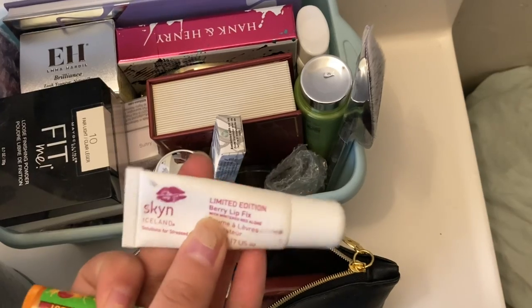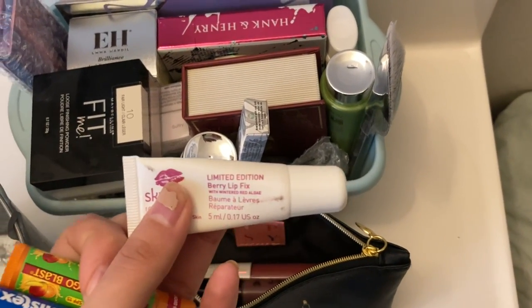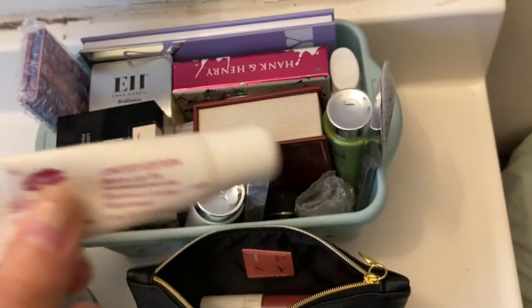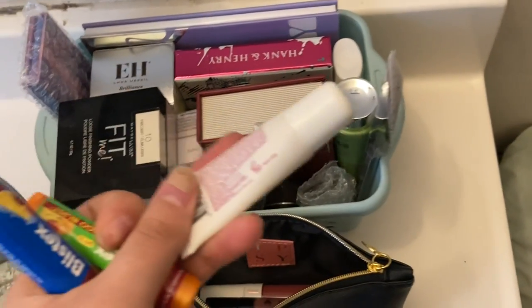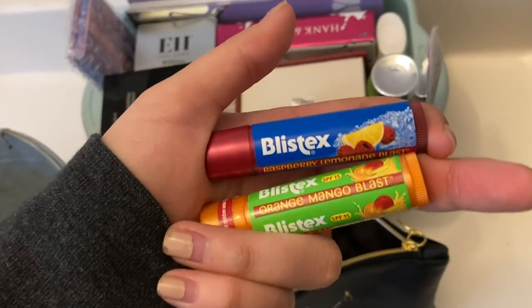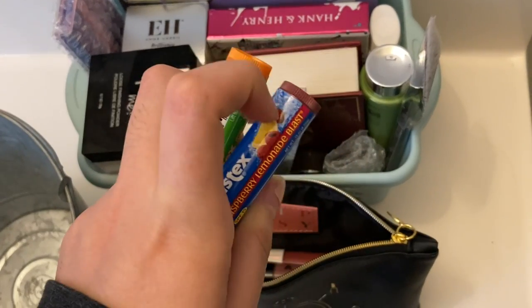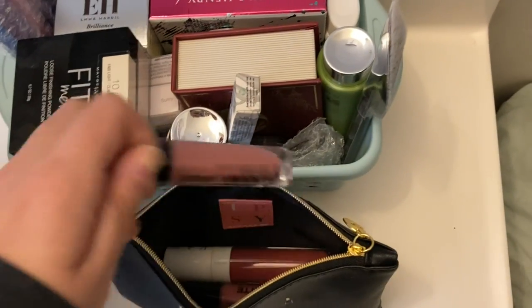Now getting to some lip balms. I have this Skin Iceland limited edition berry lip balm with winter red aloe. I really like this one. I got it from Ipsy, really like it. Smells really good, but it's time to say goodbye as well for these Blix raspberry lemonade blast and the orange mango blast. Really like these. Really like this one, the berry raspberry one.